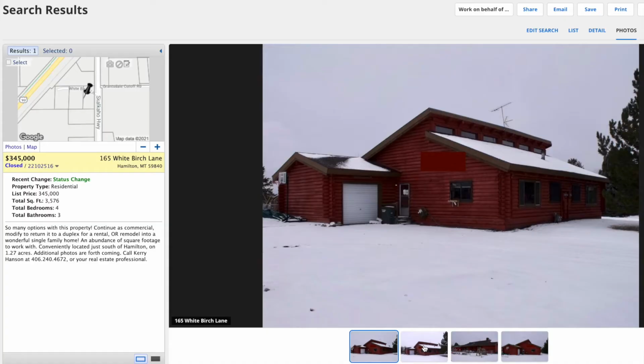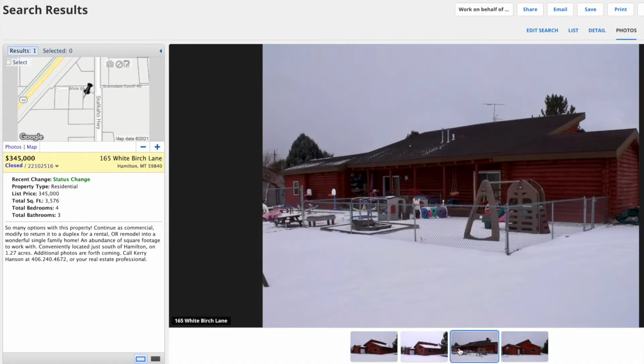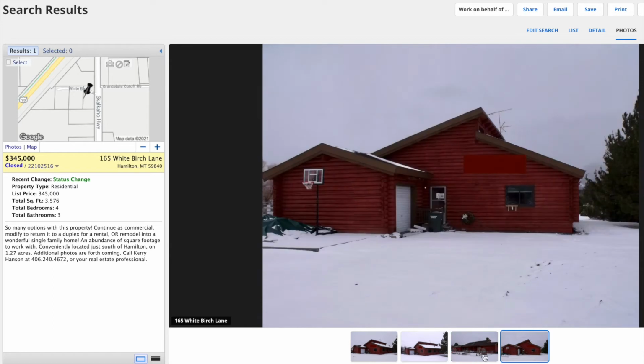So the next property we looked at was actually my old daycare, and why I really liked that property is because it was super nice on the inside, but it was set up perfectly to do a duplex. It would have been set up perfectly to rent out the other side, and that could cover pretty close to the mortgage, which would have been awesome.